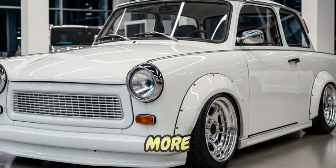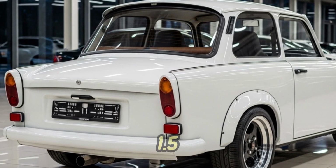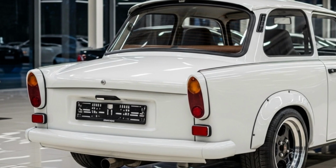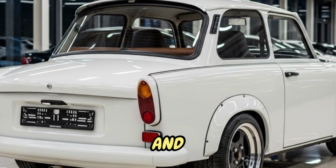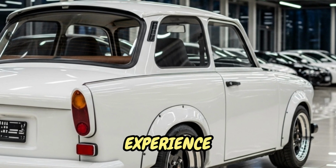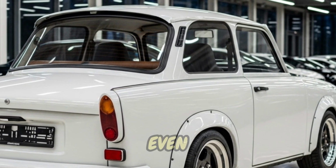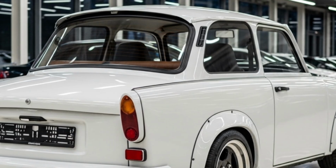Driving dynamics are expected to focus on urban comfort rather than aggressive performance. Lightweight construction and instant electric torque should make the car feel quick and agile in city traffic. Engineers are reportedly targeting a fun, easy-to-drive personality that matches the spirit of the original car while delivering modern refinement.